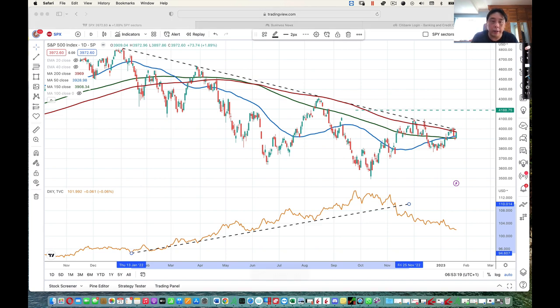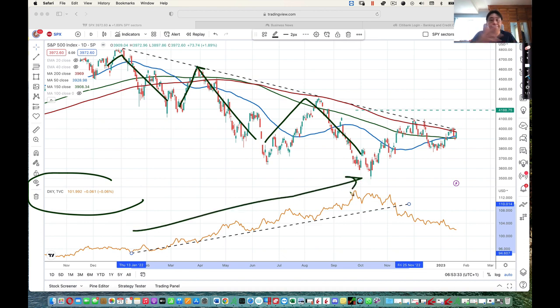Now, notice that again, during this bear market, whenever the market went up, hit that resistance and came down, hit it, came down, right? The US dollar was on a very strong uptrend. The dollar was getting stronger and stronger and stronger because of the rise of the 10-year yield.